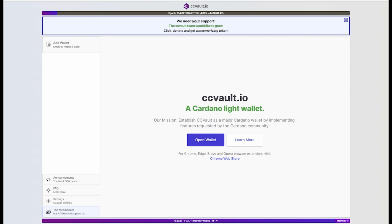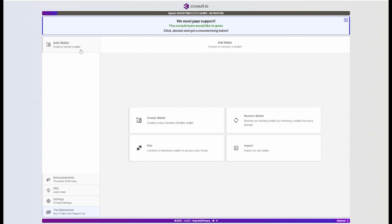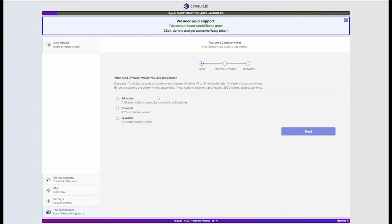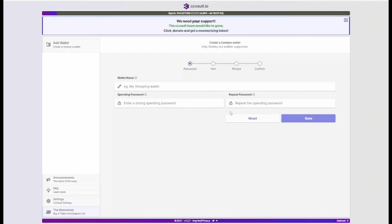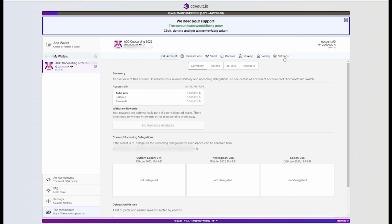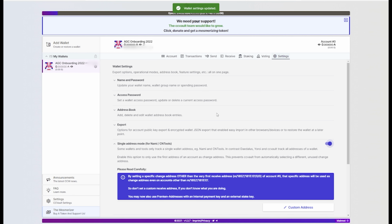So we covered a few wallets in previous segments. So if you haven't, check out those videos. But we're going to be using ccvault and Nami wallets. So let's go to ccvault.io, download the browser extension. You can connect a hardware-signed device like a Ledger or a Trezor, or create a new mnemonic wallet. We recommend setting it up as a single address wallet. If you've imported an HD wallet, head over to the settings tab and turn on single address mode. Important, if you're using a Ledger, at this time, Ledger is unable to sign Cardano smart contracts. So that's why we're going to be using Nami.